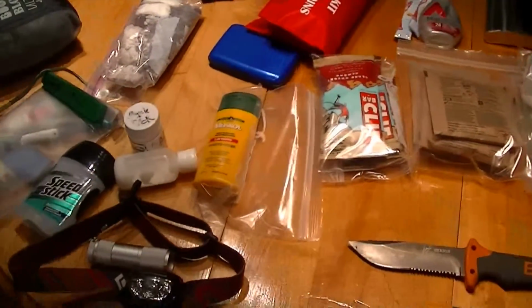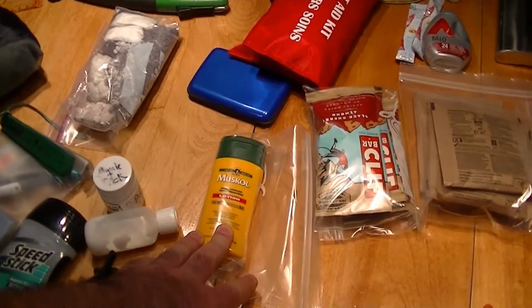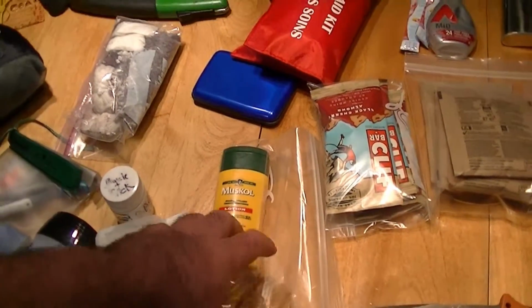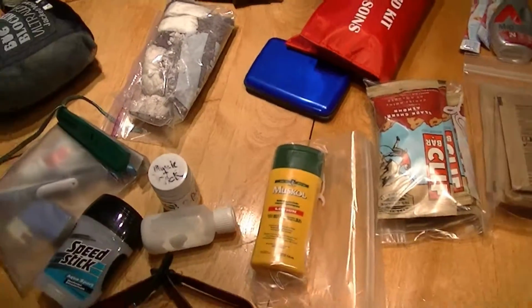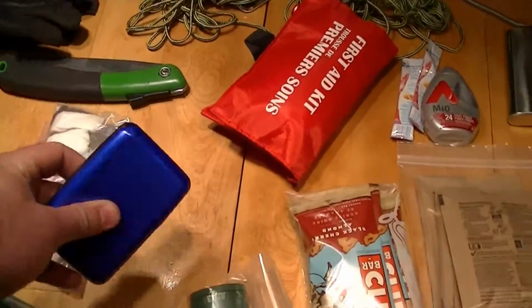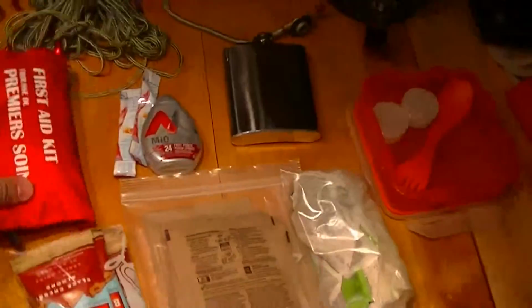Move to the middle. Muskol. I always get the lotion. Like I said, I probably won't bring this. Bugs don't normally bug me, but if I was to bring it, I would always bring the Muskol rub. Don't buy the aerosols. They don't work half as good as these. So that's a good one right there. I usually bring a hard cigar case with another lighter in it for around the campfire.